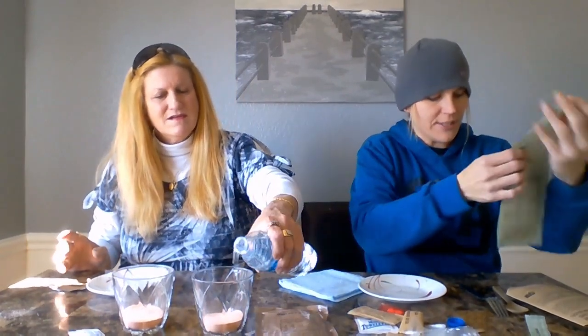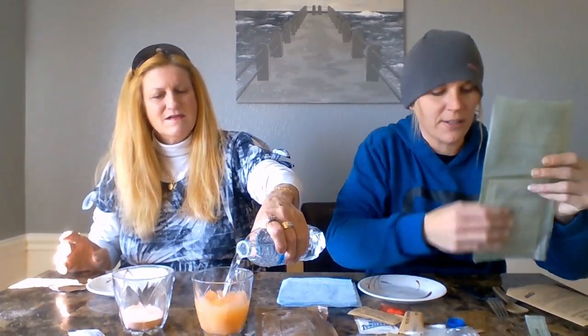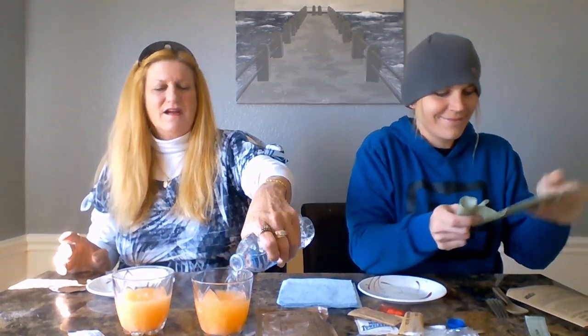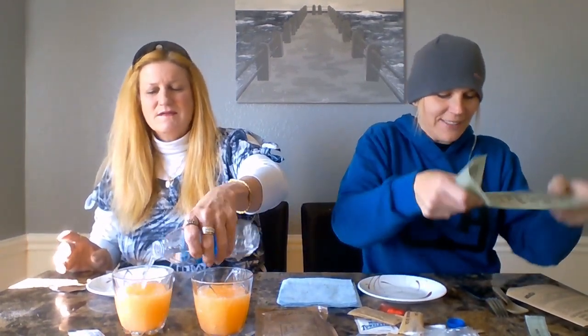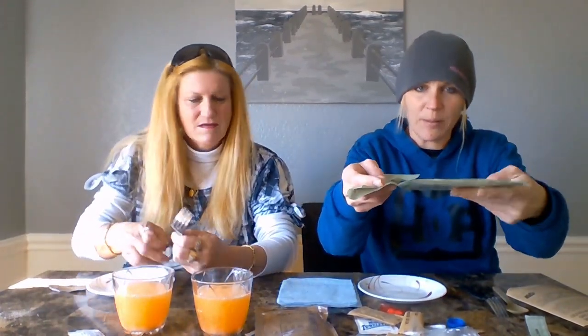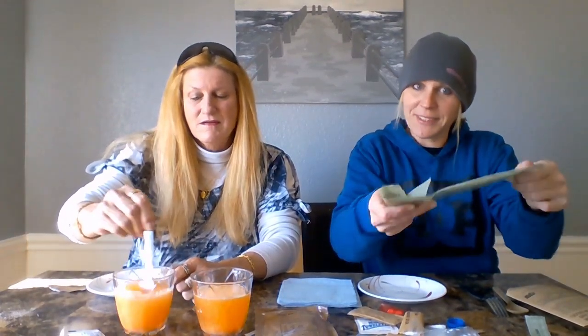Alright, so we added some water. She did good on the divvying. I usually suck at that part, as the vet would say. I hog it all. Alright, so we're going to try this heating trick, see if it works again like it did. It was really cool yesterday. You could see it blow up the bag. It was really neat. We're going to hope it works again.